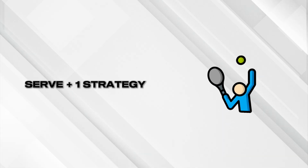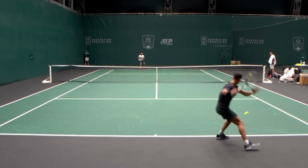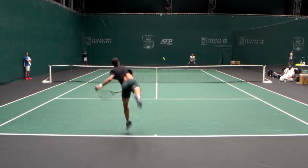Serve +1 strategy. Here's the truth. The serve is not the point-ending shot. It's the point-starting shot. The real damage is done with the +1, your next shot after the serve. This strategy is about setting up your favorite play. If you serve out wide, what return are you expecting? Probably something short and cross-court. So position yourself for a forehand and plan where that next shot is going. Maybe to the open court, or maybe behind your opponent if they're recovering fast.